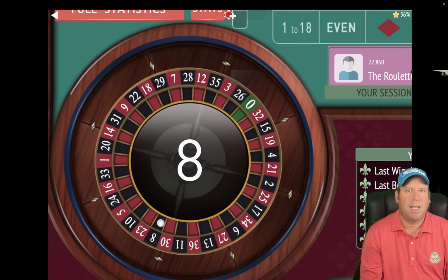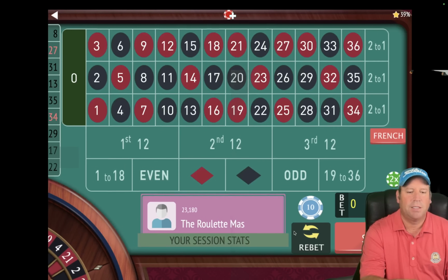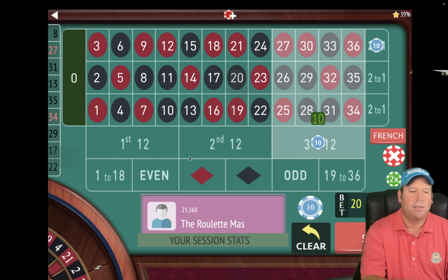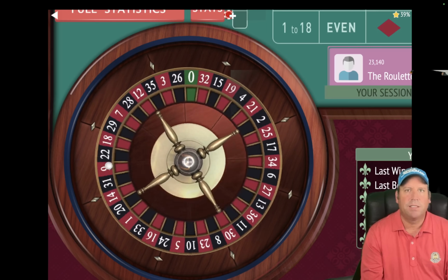And that's an 8 black. That's a $160 win. Look at that. Oh, 240. We're back in session profit. Fantastic. That was a jackpot. So now we go back to red and we can drop back to 10. So we'll be a 10 on third, 10 on first, 10 on red, and 10 on third column. $40 total bet again. We're almost 10 minutes in out of 15.